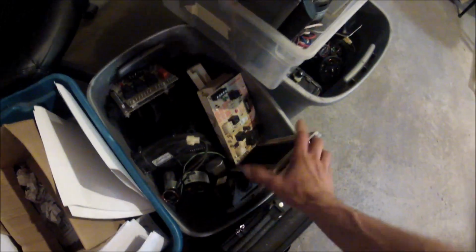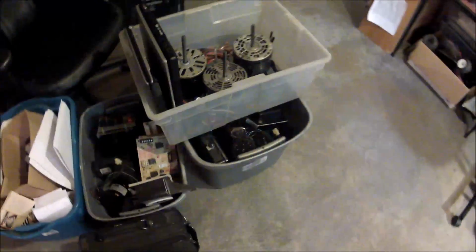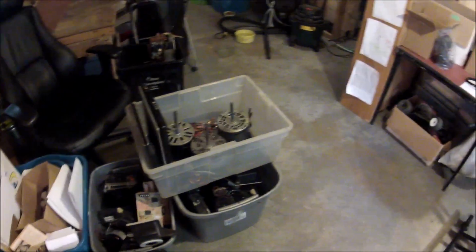I love these condenser traps as well, and a whole bunch of other different parts down there. I don't feel like taking that box off, it's so heavy. So I'll show you the furnaces outside.